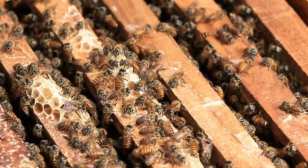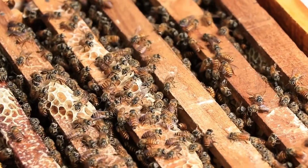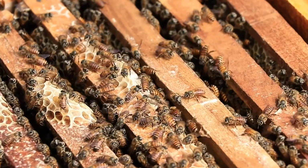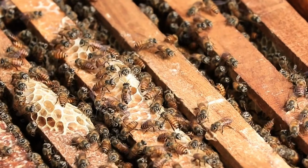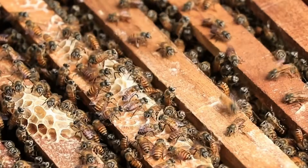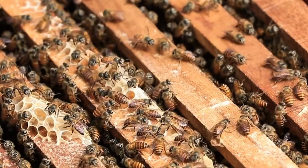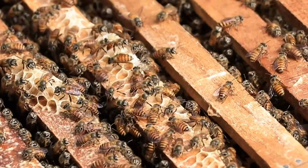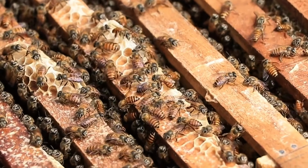Number 3. Honeybees. Bees are unique on this list for one reason. They do not compete for your land. They forage up to 3 miles in every direction, working the surrounding landscape and bringing resources back to your hives. In many cases, you are not feeding them at all. The environment does that.